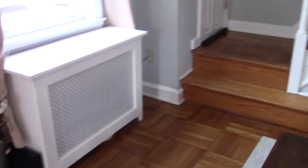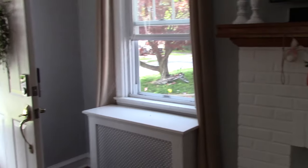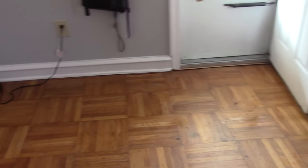So this house smells so much better. I'm so happy it's on a day that I can open the windows and have it smell so good in here and just fresh. I've been dying to do this.